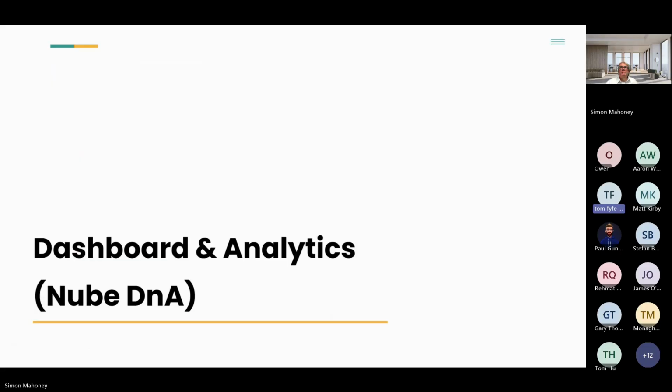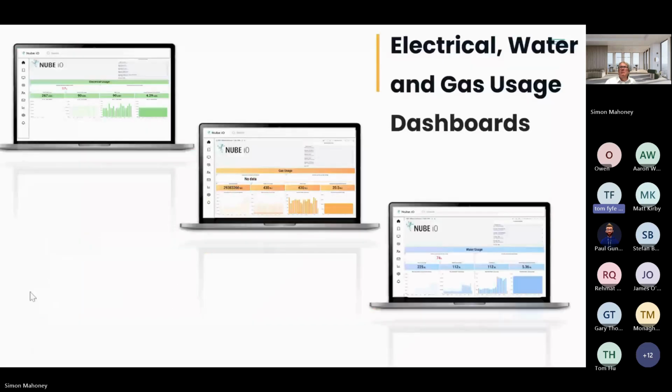Dashboard analytics is really the, I guess, top layer of the solution. It's very customizable. It's used by a lot of different clients in different applications, whether it's in utility monitoring or HVAC function. We have a lot of different types of dashboards, which provides the clients with the ability to see the data real time.